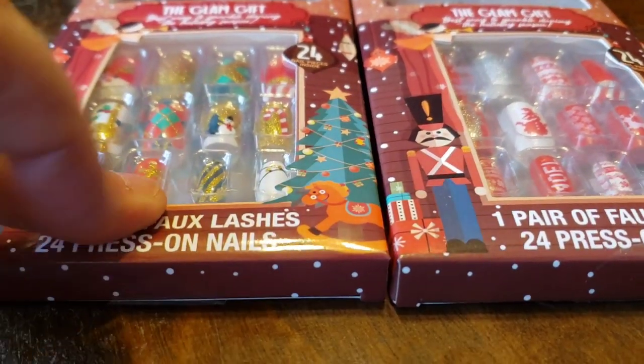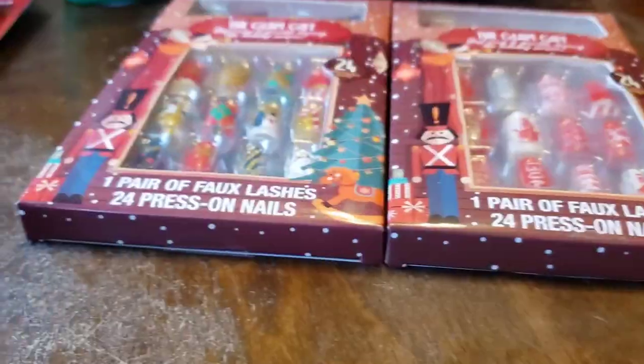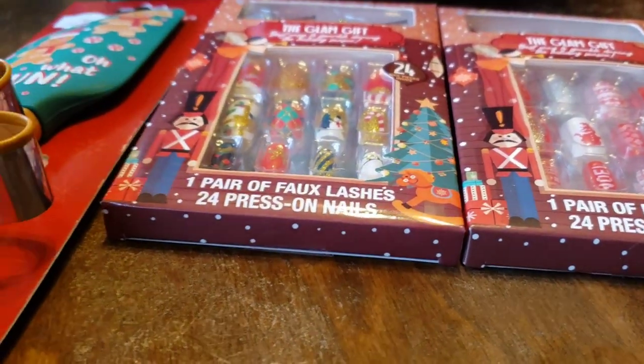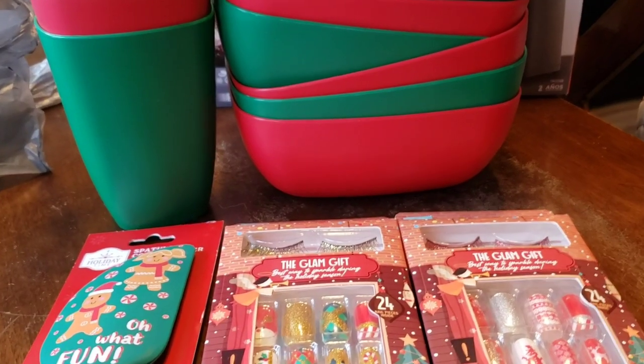I went to get some last year, and I couldn't find none anywhere. They were sold out. So these are $6, so I thought I better go ahead and get them. They had some that were just black and white. I didn't think those looked very Christmassy, but other people might like them. So anyways, that's what we got. Not very much, like I said.